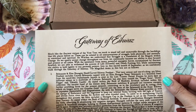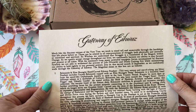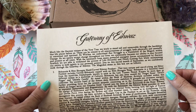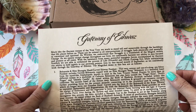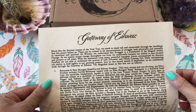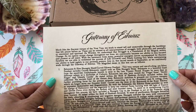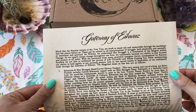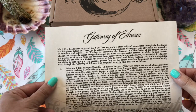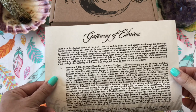Much like the ancient virtues of the yew tree, we work to stand tall and unmovable through the hardships that life places before us. These can be related to all interpretations of struggle, both physically and mentally, or emotional and spiritual. As witches, we understand that struggle is a translation of the magic within change. As we openly accept change throughout our lives, we continually harness our ability to stay focused and present at all times. With the assistance from many powerful energetic forces accompanied by ancient symbols, we are able to withstand the process of life, growth, and death, letting go, while maintaining our ability to hold tightly to our personal powers. Join us this sacred month of September as we confidently walk through the Gateway of Eihwaz.